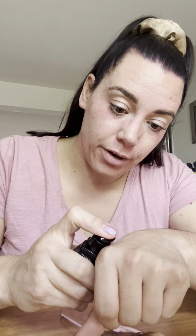I like to put foundation on the back of my hand so I can gather a little bit at a time. So it is taking a little bit for the foundation to come out. There we go. I have a whole pump right there. So let's see this color. I'm gathering a little bit on my brush right there to see how far it goes.